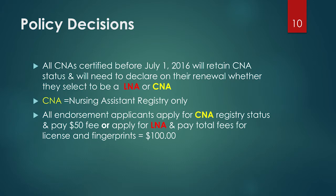For endorsement applicants, they can apply for the CNA registry status, and that is a $50 fee as is currently in place, or they can apply for an LNA license and pay total fees of $100, which includes the licensing fee of $50 and the fingerprint fee of $50.